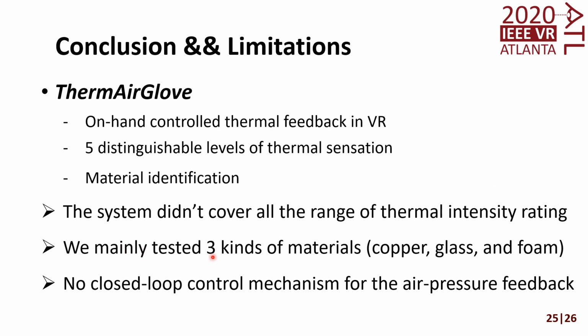And in addition, we mainly tested 3 kinds of materials: copper, glass, and foam. This is because we followed the real material discrimination experiment, as they are largely different from each other in terms of thermal properties. In the future, we want to test more kinds of materials for discrimination in virtual environments. And lastly, our system mainly focuses on controlling the pneumatic thermal signals, but there's no closed-loop control mechanism for the air pressure feedback. Actually, it is challenging to combine concurrently controlled force and thermal feedback in a single system. So in the future, we want to explore how to generate controlled force feedback based on the current ThermAirGlove system.